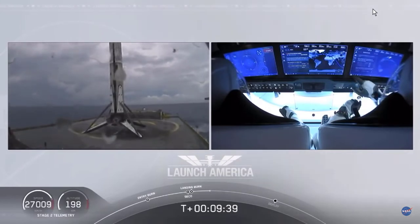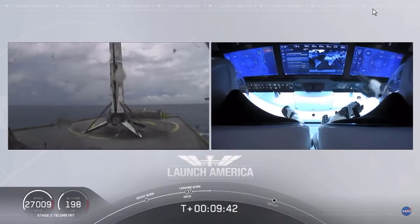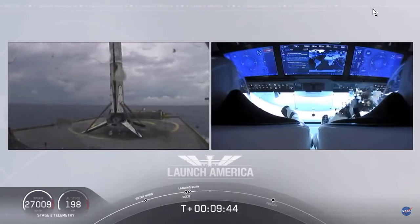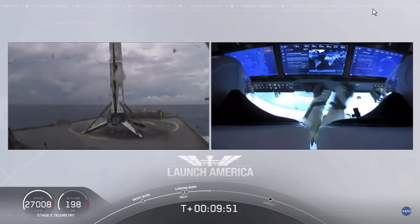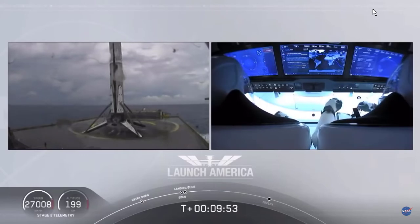This is the first Falcon 9 to carry humans to orbit, so very exciting for us. And as you can see on your right screen, Bob and Doug are still making their way to their targeted orbit.